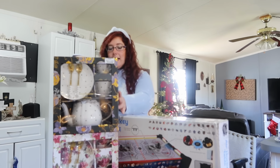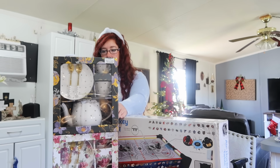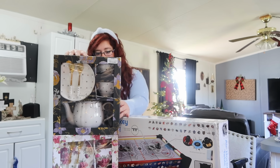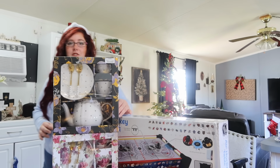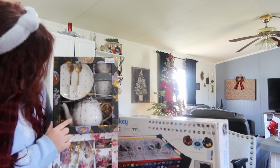But I got two of these Grace Teaware Tea Time gift sets. They're 7 pieces. It includes 2 teacups, 2 saucers, 2 porcelain handle stainless steel spoons. And I just thought this was so pretty because it comes with the tea kettle.